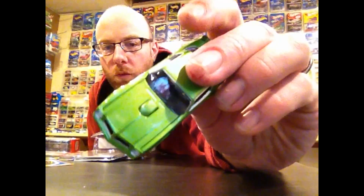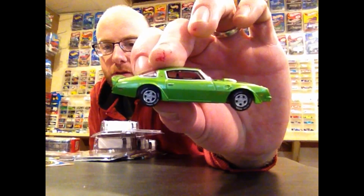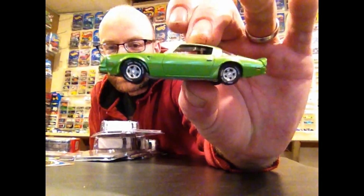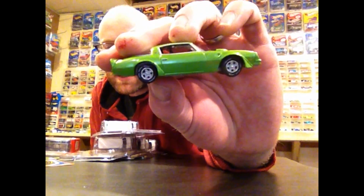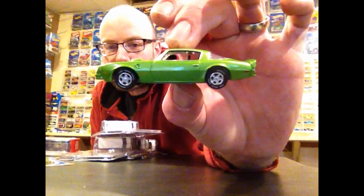Found another Wally exclusive green Firebird, and I already cracked it yesterday in celebration of a Packers win. So that was pretty sweet. Cracked that, posted it to Instagram. This is just the best casting ever right now for me, my favorite. So really awesome. Cracked that.